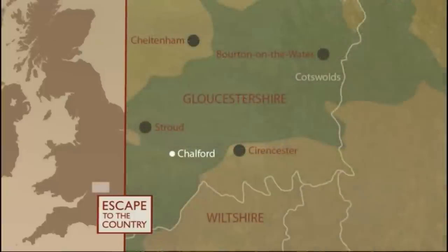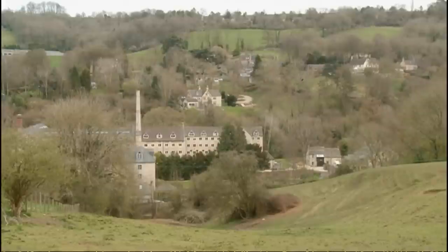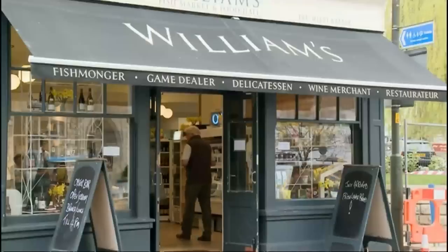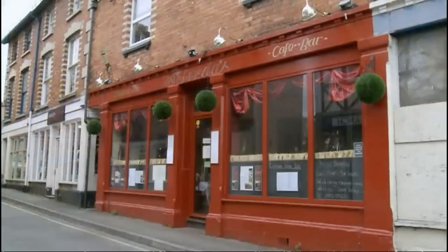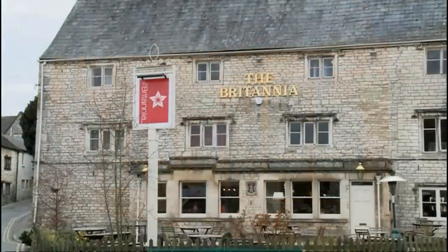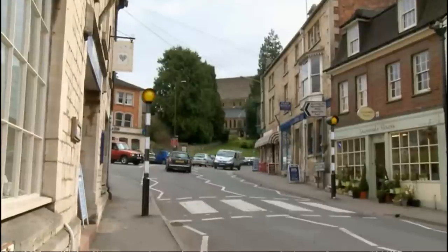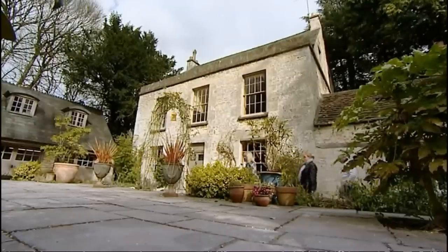We continue our journey heading towards the outskirts of Nailsworth, 4 miles from Stroud. The town grew up around the 18th century cloth trade. Today, it's a thriving hub with a wide selection of shops, cafes and pubs, popular with the locals and the tourist trade. Our next property is Grade 2 listed, so let's see what they make of it.